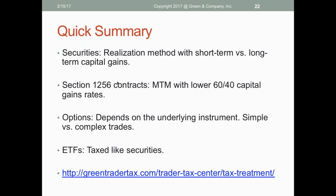Options depend on the underlying instrument. And there's a difference between simple versus complex trades that include your spreads. So if it's an equity option, it's a security. If it's an index option or a futures option, it's a 1256 contract. If it's a securities ETF option, it's a security. If it's a commodities ETF option, it's 1256. I have all that laid out on our website under the Trader Tax Center. I know Lightspeed used to link to the Trader Tax Center. I'm not sure if they do anymore. ETFs are taxed like securities when you sell them.